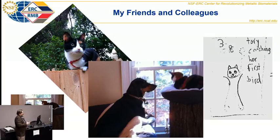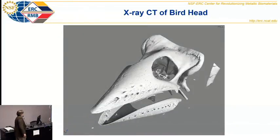My daughter made this picture maybe 5 years ago. If you want, you can read that. It says Tori catching her first bird. So my sweet cat Tori showed up about 3 weeks ago and had this nice meal prepared for herself out in front of our deck. But there was a perfectly preserved little swallow head. So I was able to image the bird head.